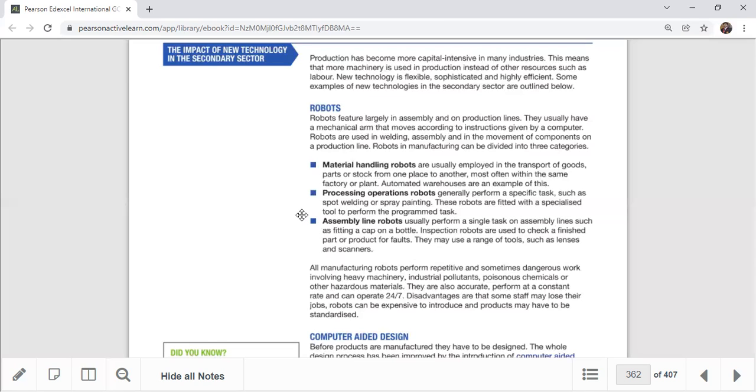And the other one is the assembly line robot. These perform a single task on an assembly line, such as fitting a cap on a bottle. The bottles come along the conveyor belt, and at each point the robot does some specific task, sometimes fitting the cap, a kind of monotonous, repetitive work. Sometimes labeling is very difficult to do, though they're using some kind of robot for it.